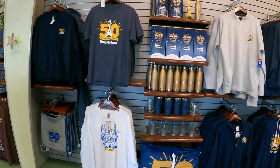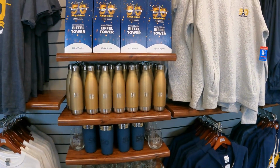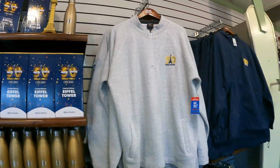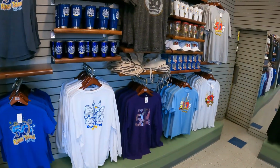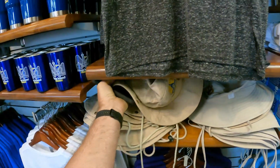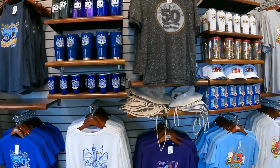It's Kings Island Collections right near the front gate. So they have some sweatshirts, some pillows, looks like some drink holders, or I don't know what you would call these, like thermoses or something. Eiffel Tower, they got one of these 50th Eiffel Towers. Some light jackets. And a couple kid shirts over here. And a 50th anniversary hat. You see it there? That's pretty cool. So yeah, if you still haven't gotten your 50th anniversary merch from Kings Island, this is where you want to go.